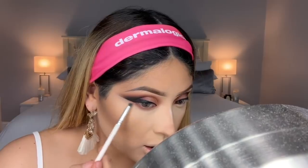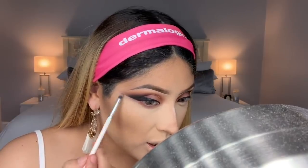All right guys, moving on to the bottom lash line, I'm going to be adding this shade here, and I'm going to be using my Morphe times Jaclyn Hill brush in JH39. I do kind of want to drag that shadow right there on the bottom of that wing that we created, just so both of those can kind of connect a little bit.